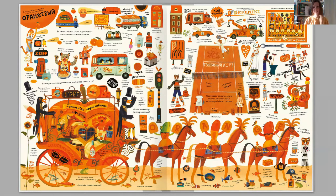Oh, it's a great advantage of your book because it's a long play. Whenever you see it, every time there is something new you find on every page. And that is something your books are really loved for. Thank you. Really long play.